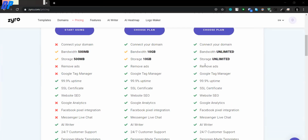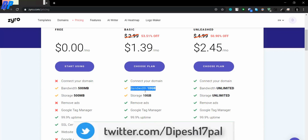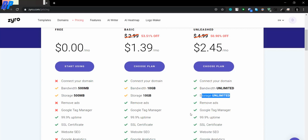Now let's talk about a few features of Zyro. With the help of Zyro, you can connect to your existing domain, or you can also buy your domain, and you can also have a 10 GB storage and 10 GB bandwidth plan, or you can go for the unlimited one. But in the free plan there are some limitations, and you can also remove ads with Zyro. If you go for the free plan, Zyro puts some ads on your website, so you can also go for the premium plan.